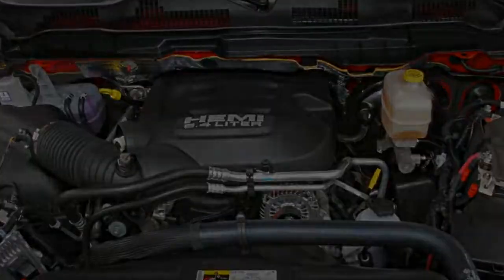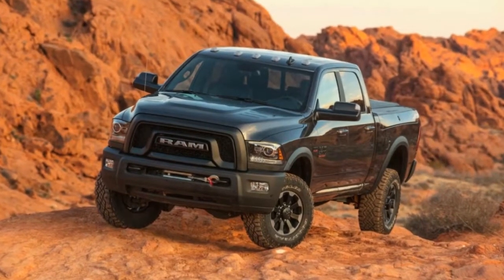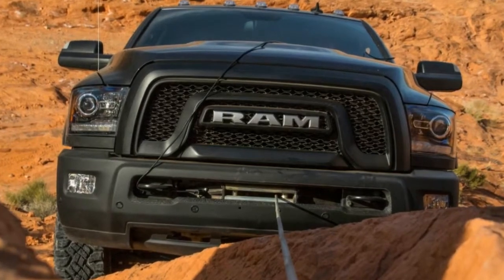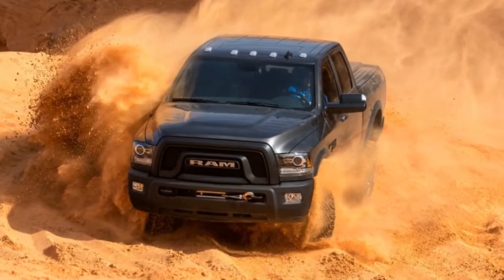Save the manuals campaign might not encompass transfer cases, but perhaps it should, as there's a special satisfaction in yanking a mechanical lever to engage four-wheel drive. When you're out on the trail, the last thing you want is an electrical failure stranding you at the bottom of the climb back to civilization.